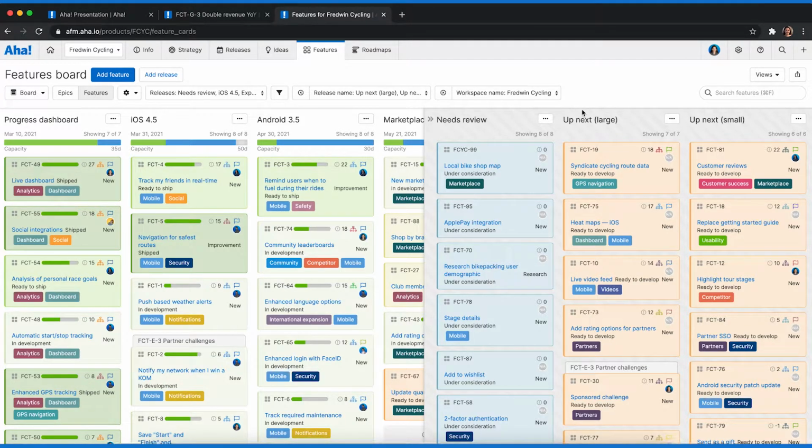And then I have two more parking lots based on size where we keep features that we've analyzed and updated the status to ready to develop, but we haven't moved them into actual releases yet. You might group yours with different characteristics, such as a specific theme or area of your product, but I like using up next large and up next small because it keeps things simple for PM and dev to identify what's ready to work on next.